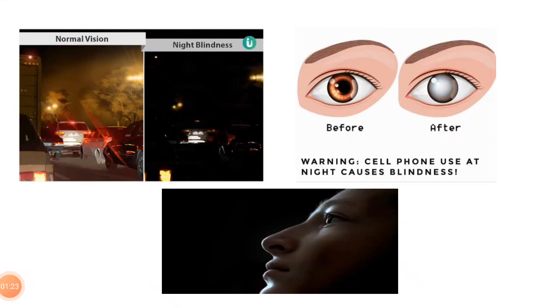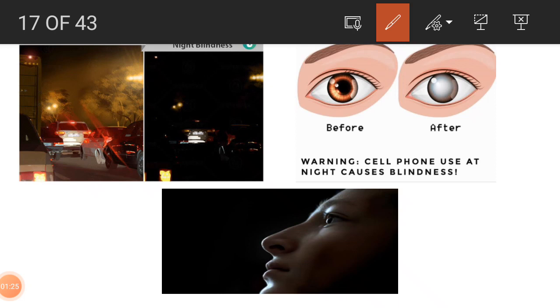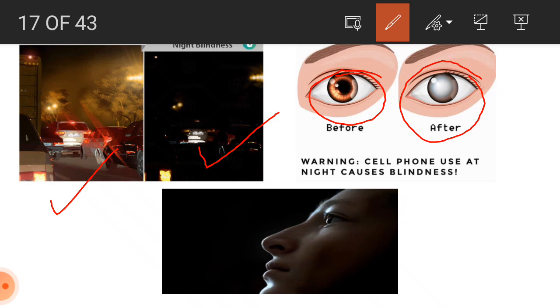This is a clear picture depicting a normal vision and a vision with night blindness. A normal eye will look this way and an eye with night blindness will have this kind of appearance.